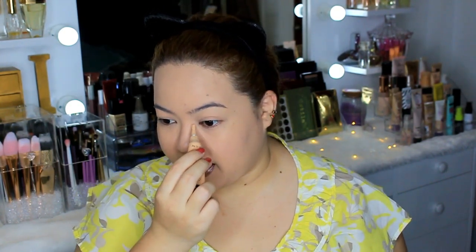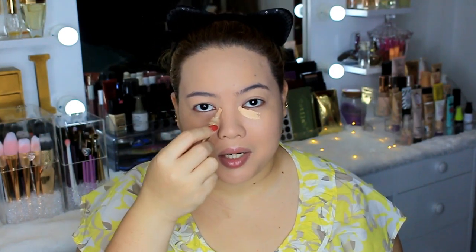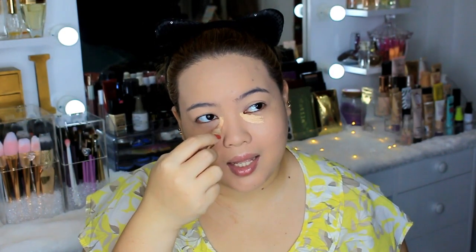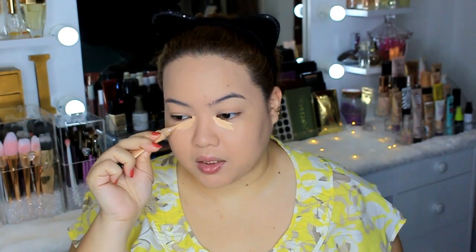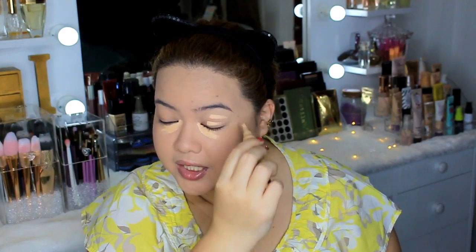So first, ginagamit ko si LA Girl as a corrector kasi napaka-dark ng aking under eyes lately because I'm not getting enough sleep. Yan, ilalagay ko lang siya dito sa inner corners. Kasi andito naman yung pinaka-dark na areas ng aking under eyes. Tsaka ilalagay ko na rin siya sa aking eyelid to serve as my eyeshadow base later on.